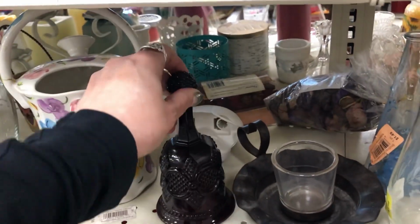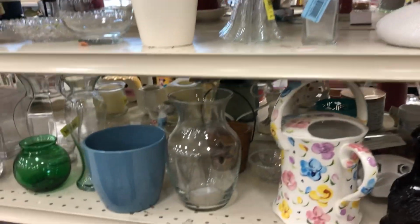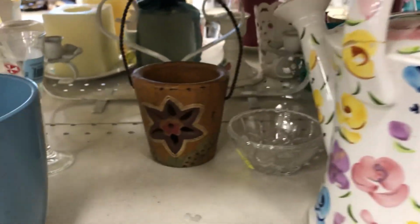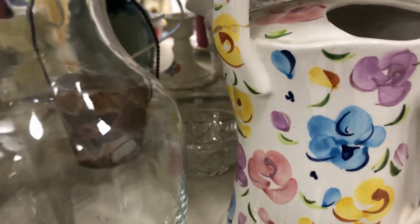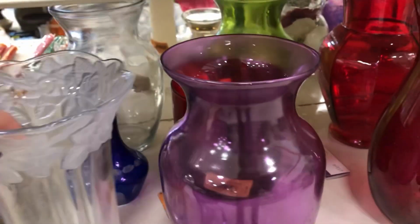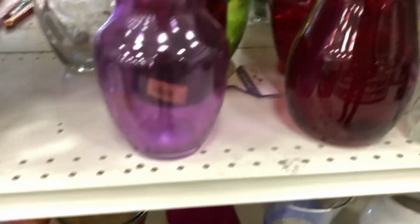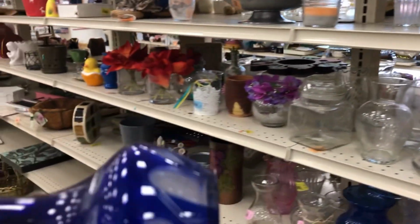I'm not big on bells, but you need to check vintage stuff, right? Let's see. It's a cute little wooden bucket. And it's been hard for me to get vases lately. Someone's really scooping them up. But here's a nice little cut to clear bohemian for $1.99.